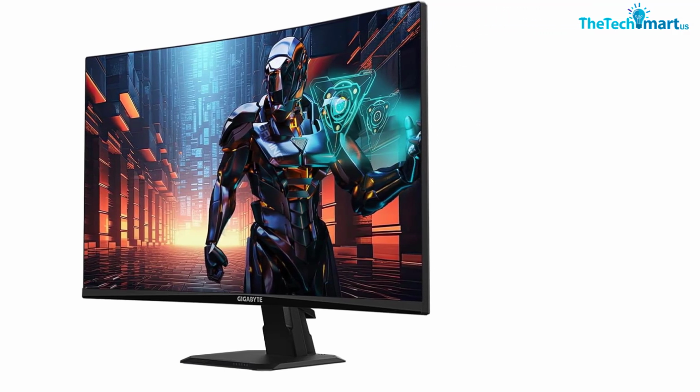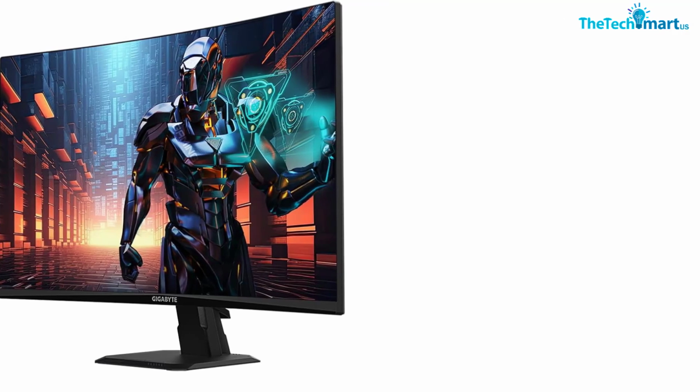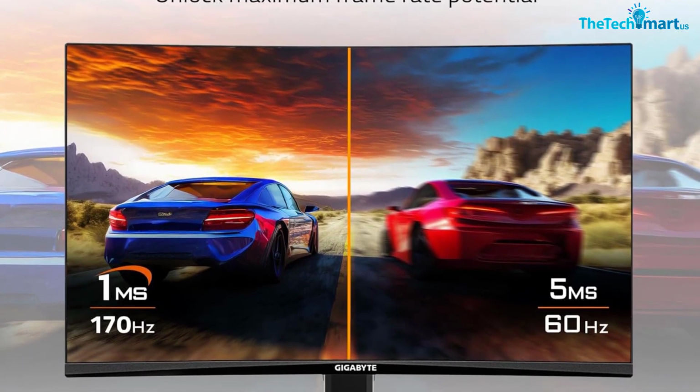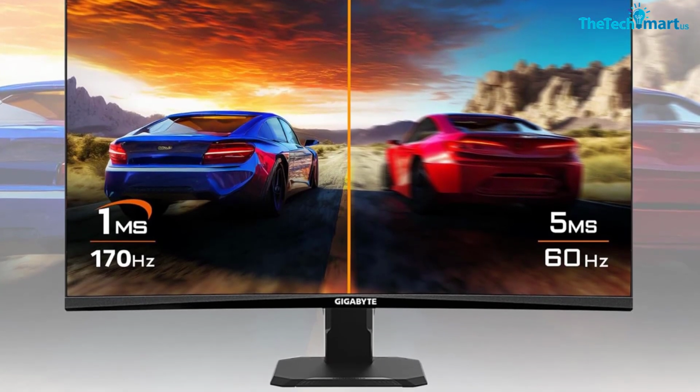Unfortunately, the monitor isn't very versatile for other uses as it has narrow viewing angles, but this is the case for most curved entry-level displays anyway. It also has terrible ergonomics, so you may want to consider getting a third-party stand or mount if you want to adjust the screen often.